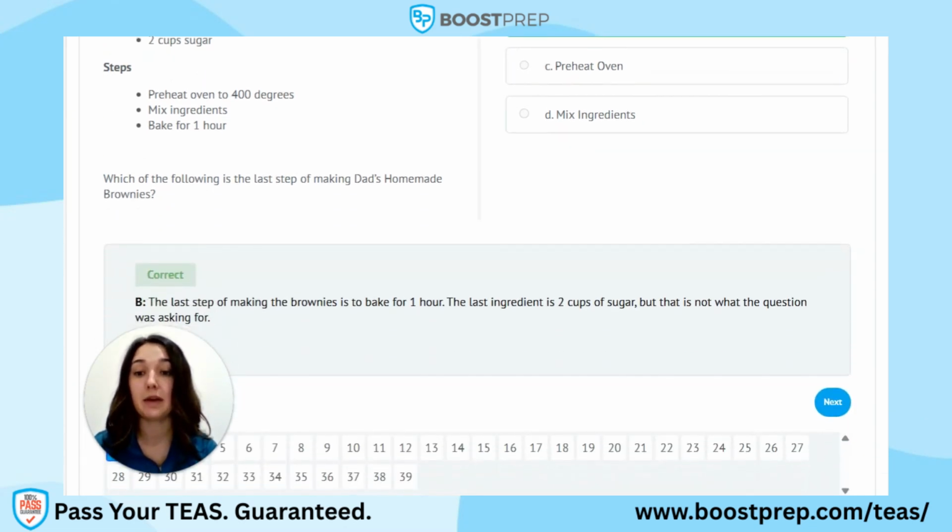The correct answer is B. Bake for 1 hour. Under steps, the last step is bake for 1 hour. The last ingredient is 2 cups of sugar, but that is not the question that it's asking.